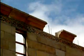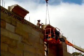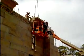We've already got several of the other cornice blocks on this side of the house, and a bunch of them are already on the wall. You can see the back side of them right there on the west side of the house. And the tower area around the garage has got to come up a little taller before it gets its cornice blocks.